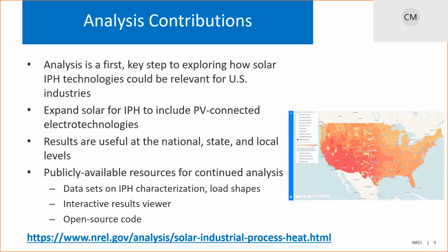And so we have made our data sets and calculation code publicly available for download. We've developed a little interactive results viewer. Here's a screenshot over on the side. All of these resources are linked in this URL here at the bottom of the page. So you can go and download data, look at the web viewer, and learn more.